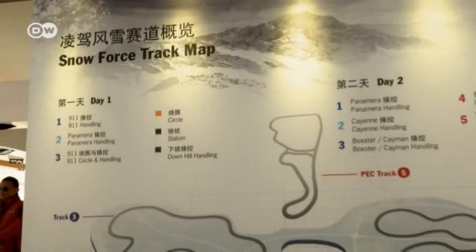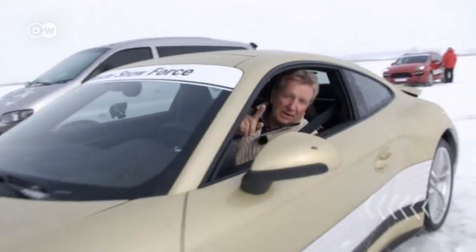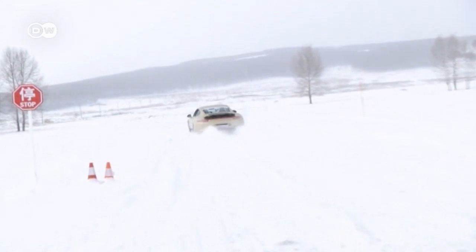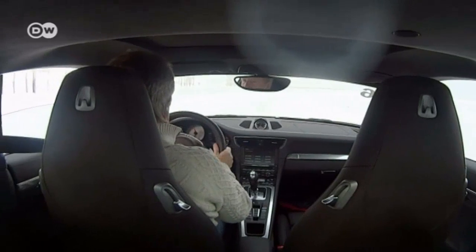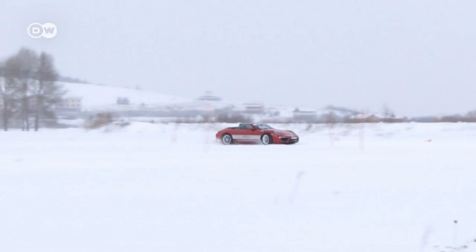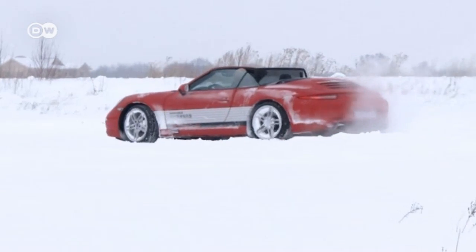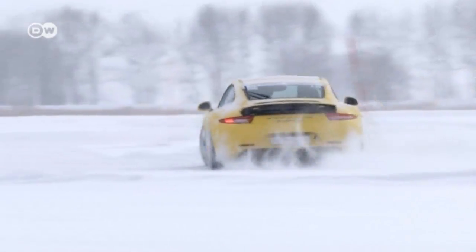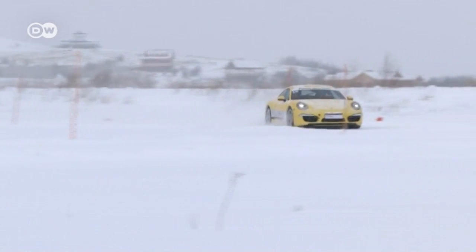On the second day, the road conditions are a bit different. Klaus says there's more snow, meaning they're in for lots more fun. The excitement remains limited to a few spins. Giving lots of gas in the slippery, sharp hairpin didn't necessarily mean taking the curve at speed. So there was a 180. Then a 360. And finally, the driver got the knack.